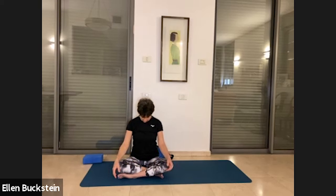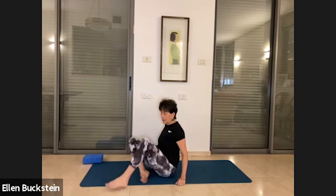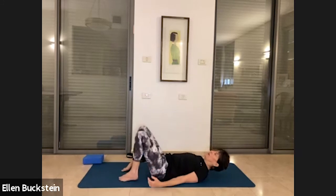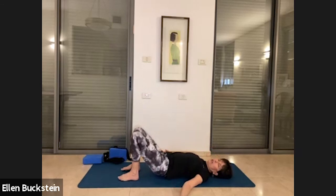It's a little bit of a mini inversion here. And we used the weight of the head when we were in down dog to directly put some traction on the spine. This is just a way of softening up the neck. Come up slowly. And we'll lie down. Drip ourselves down into a final relaxation pose. So we will take a nice final, okay?